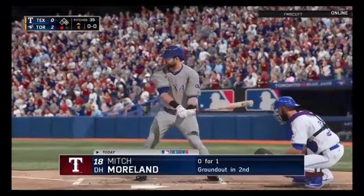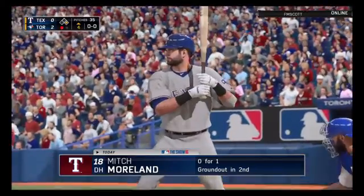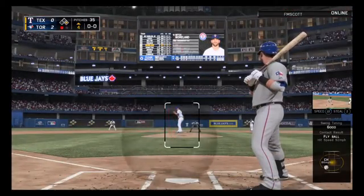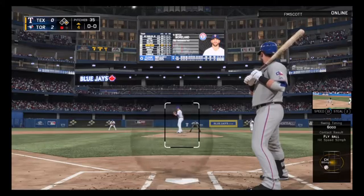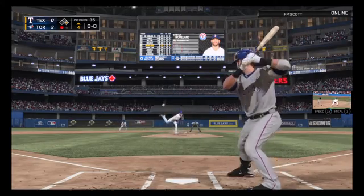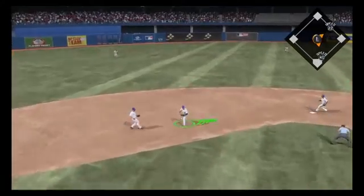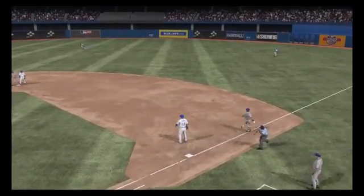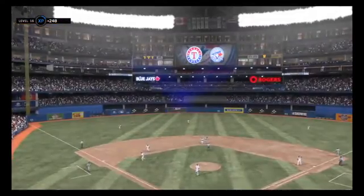Mitch Moreland stands in. He's 0 for 1 after grounding out. Mitch Moreland. Chopped now to short. Can they get 2? Reined in. To second for 1. On to Smoak. It's a double play, and that'll end the inning.